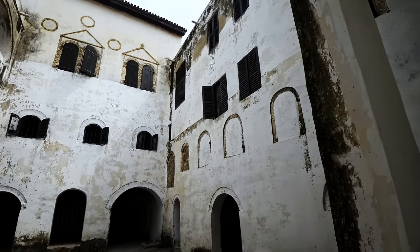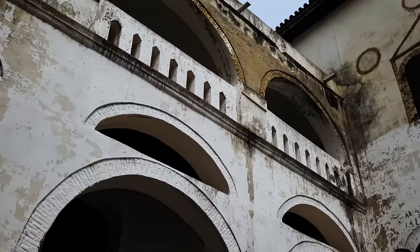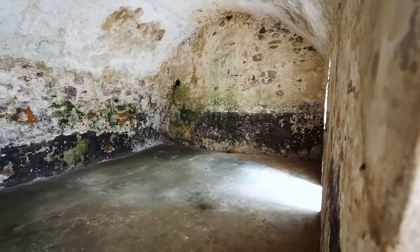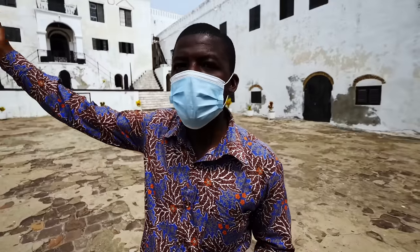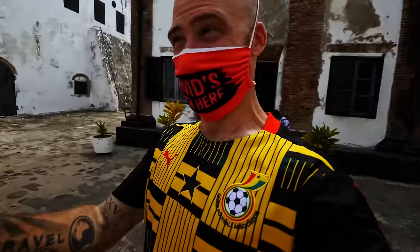In this castle, it was only the Portuguese and the Dutch that were here for the slavery activities. The English used Cape Coast Castle. In 1948, this place was used as a police training school. That's why the iron bars, the metals were placed. The policemen were using them for training. They would just hold it, they go up and down. Maybe after the tour, you try it. You want me to try it?